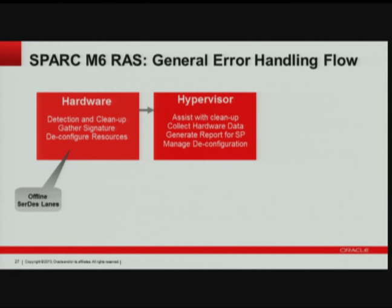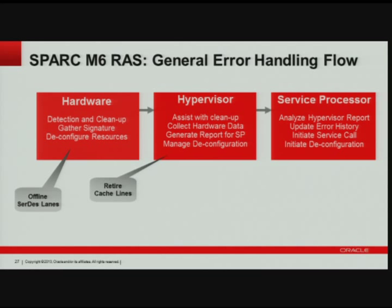It may also decide autonomously to deconfigure certain components. For example, it may retire cache lines. The main objective, though, is to read the error registers and analyze them, form an error report, and send it to the service processor.